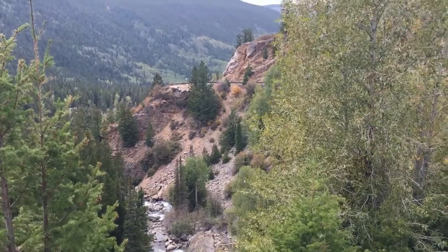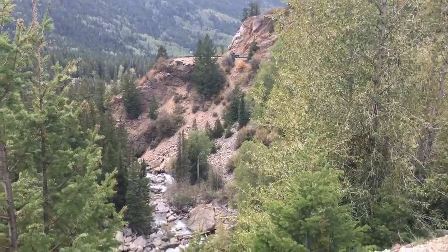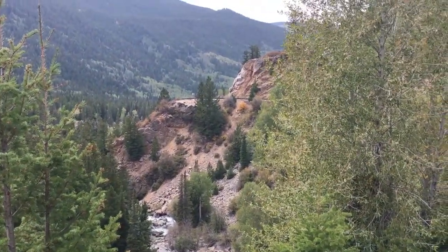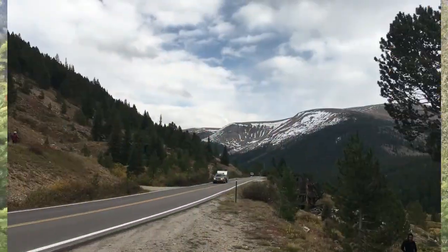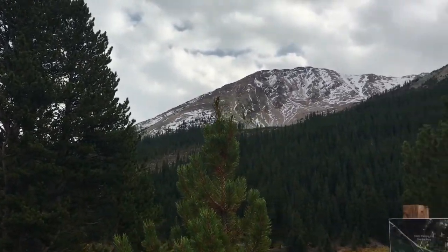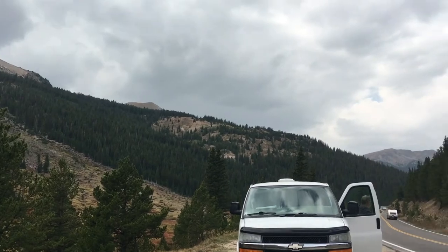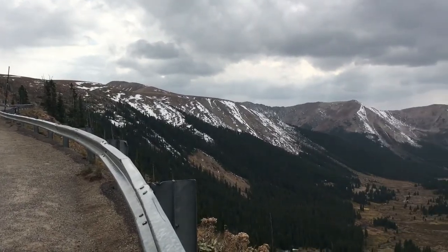This is Independence Pass. We had a one-lane road back there for a while where people have to wait for each other. It was right up against the rock and right out against the edge of the railing. But this is fabulous. Okay, now this is the panorama of all panoramas. Okay, maybe I was wrong.